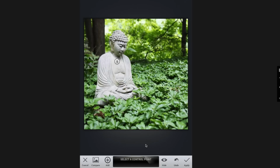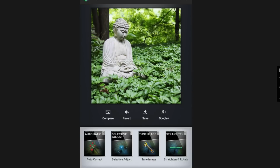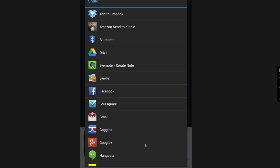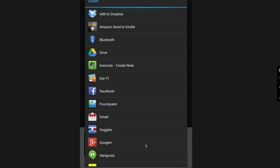Now if I hide that little control point by hitting hide, it doesn't quite want to hide, does it? I like how that looks, so I'm going to hit apply. And that all looks good. And so now I save it, and then I come up here and I share it over to Instagram. And then from there it's pretty straightforward. Actually, I might not actually have Instagram on this. I've only done Snapseed edits on here, and as I said, I usually use my phone where Instagram is.